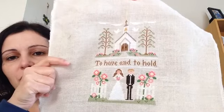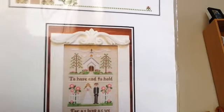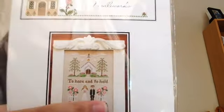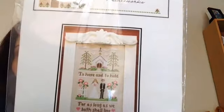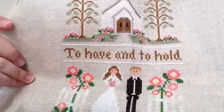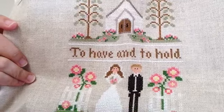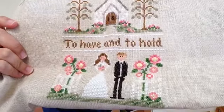I stitched the skin 1/1 because, I don't know if you can see it better in here, probably not, but the eyes for the bride and the groom, the eyes are supposed to be French knots. I generally avoid French knots as much as I possibly can. So I figured if I did the skin 1/1, I could just do one stitch instead of French knots for the eyes. So that's what I did.